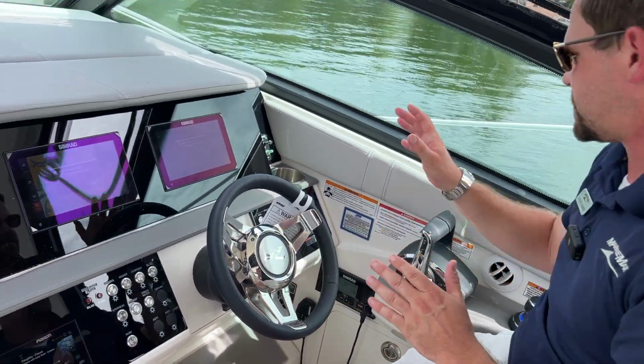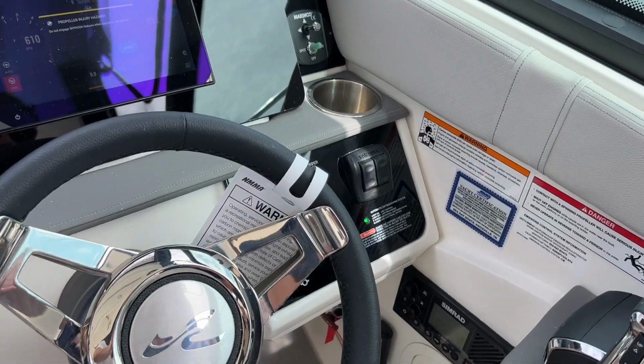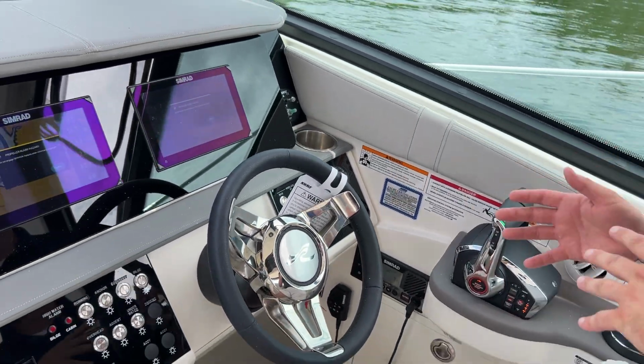Then aside from that, this does also have the trim tabs on board, so that way you can fine tune the list if you happen to get a lot more people off to one side of the boat.